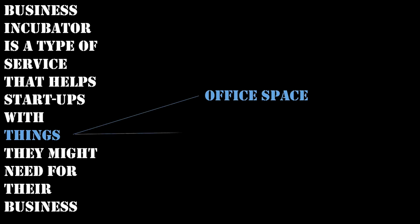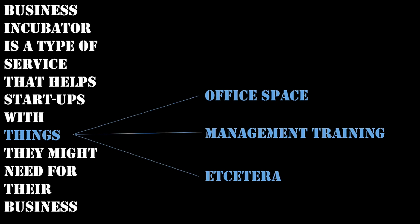Let's move on. A business incubator is a type of service that helps up-and-coming startups with things that they might need in order to grow as a business. They do not necessarily provide any financing to companies, but they provide the things that you might use your financing on, such as an office space, management training, etc. There can be various different types of incubators.